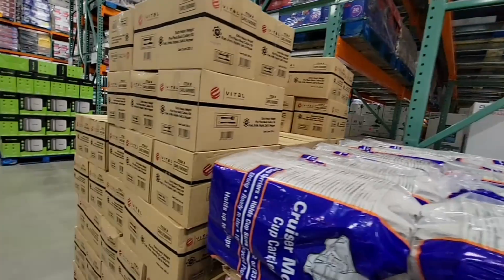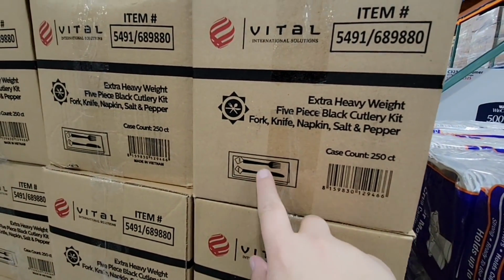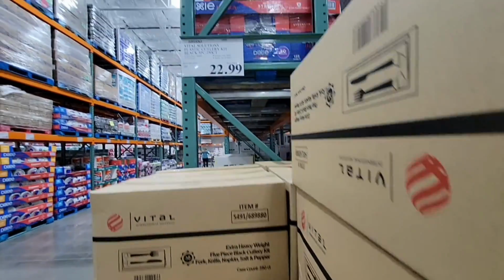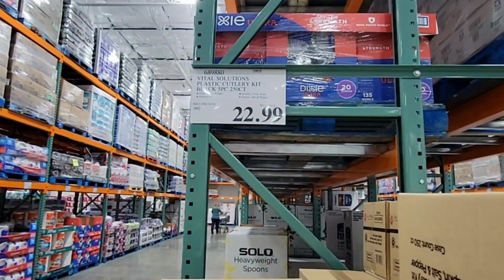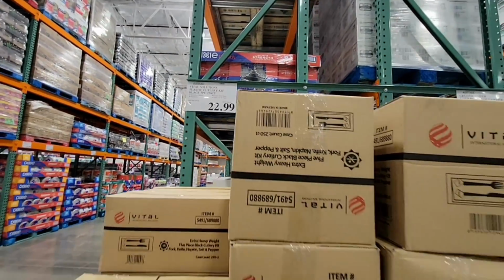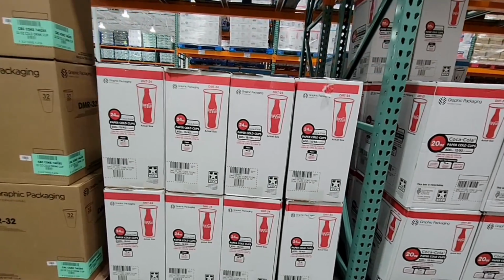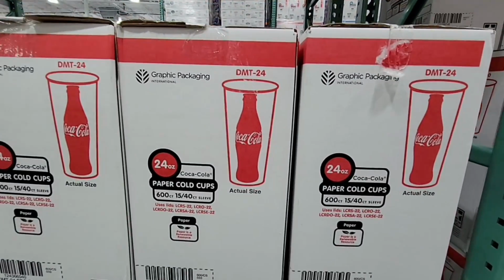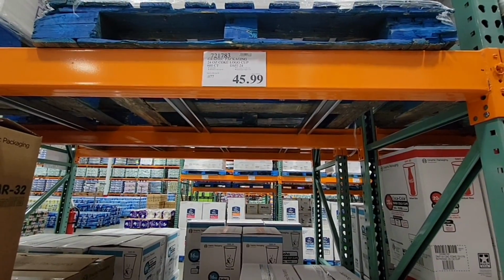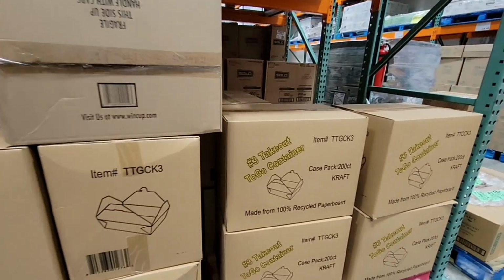And then in this next part, when you get the cutlery and it has the salt and pepper, a lot of times you get them at the restaurants in that little plastic wrapping. Here you go. You get 250 of these for $22.99. And that was so funny, Costco has got the Coca-Cola cups. You don't find Pepsi, but you do find the Coca-Cola cups. Those are $45.99. It has different sizes over here.